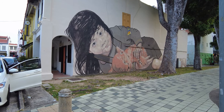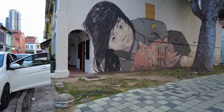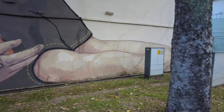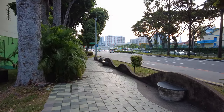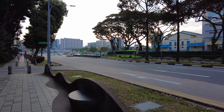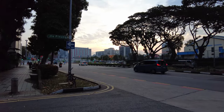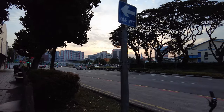A really cute painting, one of my favorites. And I've been worried about it because there's the torrent sign on this one. I hope they don't paint over it. That would be such a shame. The sky over that way looks like there's going to be a bit of a sunset tonight. Let's see if I can catch that with the Pocket 2 camera.